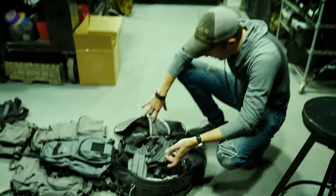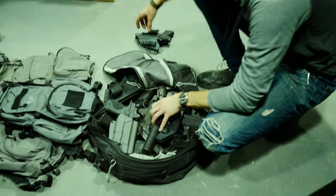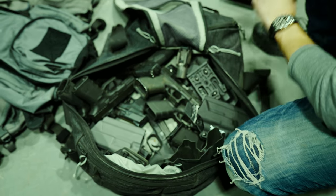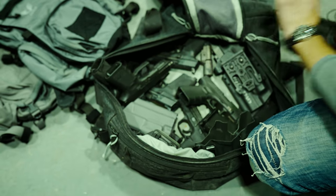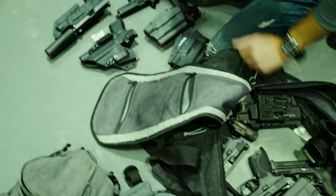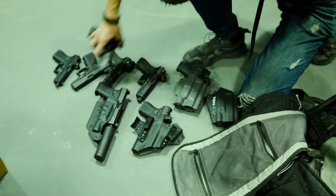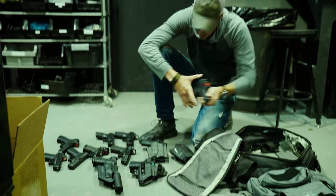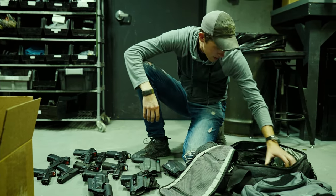However, this is generally how we travel. So this is our bag full of Glocks, M&Ps, Glocks, X400, Glock. So whatever guns we're using, we just collect. That's an M&P, that's an M&P. That's a Glock, that's an M&P.